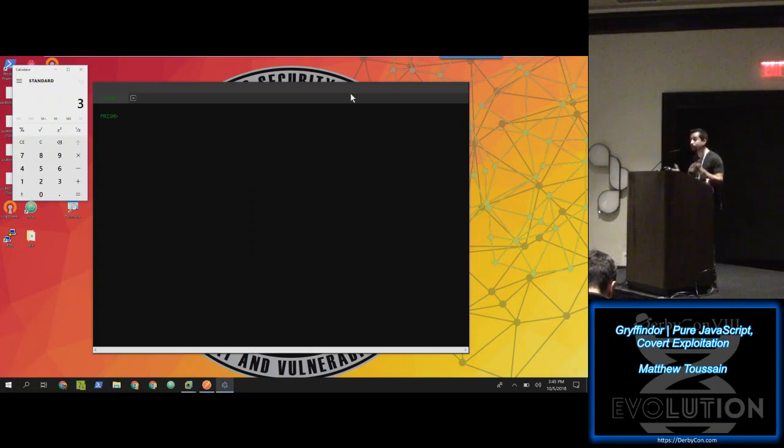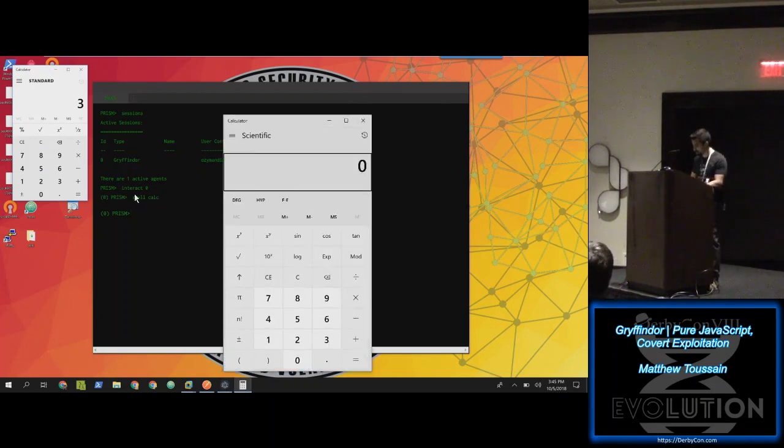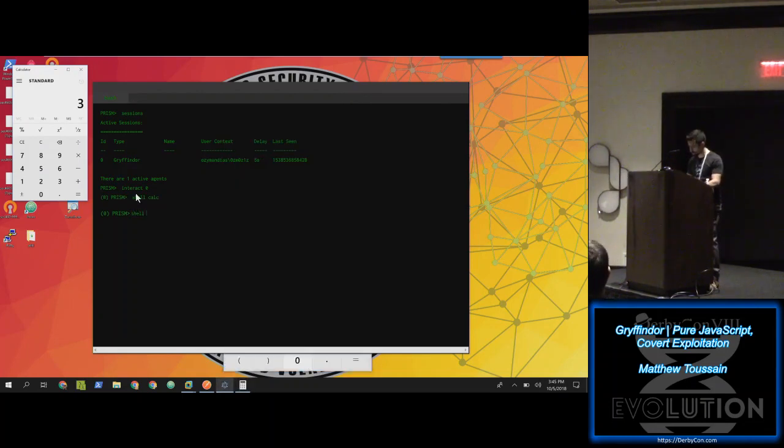Here's an example of the backdoor. You can type something like sessions, and this can show you that there's a session now established already on the system. We can interact with that session. The session ID here is a little small, so hard to see. That ID is 0. It's the first session. We say interact with that session, and then we can type shell commands to have it run. We can do something like shell calc to pop a calc. We could do shell dir.